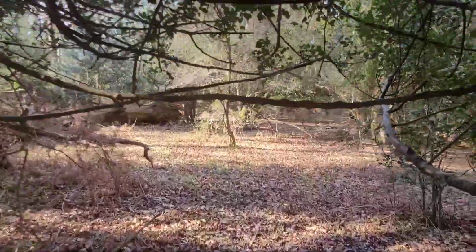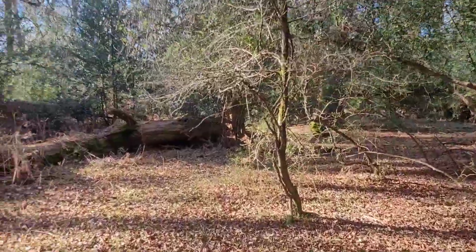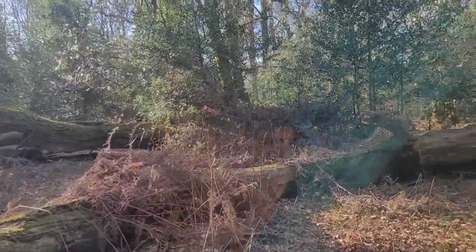So not much here, but you can imagine all this. They had all their bell tents set up. They had the NAAFI. I think they had a cinema as well. And you had the Devonshire Regiment here, and the 2nd Battalion Essex.